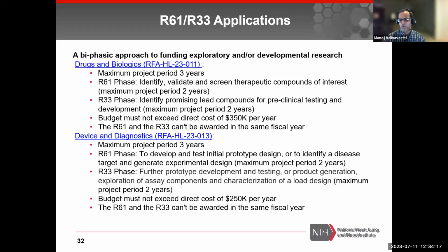If you are proposing 1 year for R61 and 2 years for R33, there should be that kind of separation. You cannot do 1.5, because there is no way it will be evaluated. So try to avoid that so that you have a better chance of being reviewed properly, and the reviewers will score it nicely. Go to the next slide.